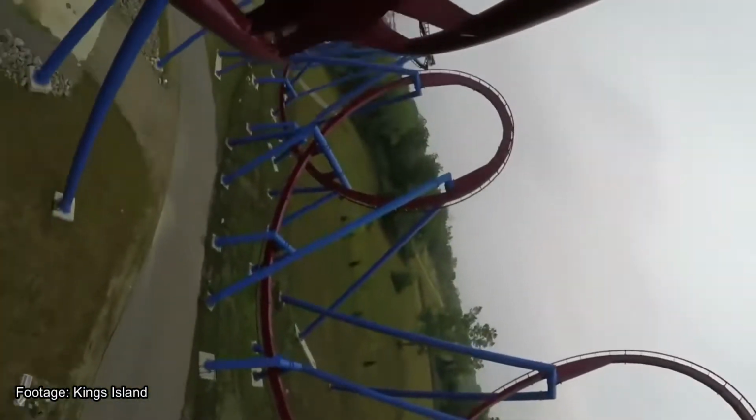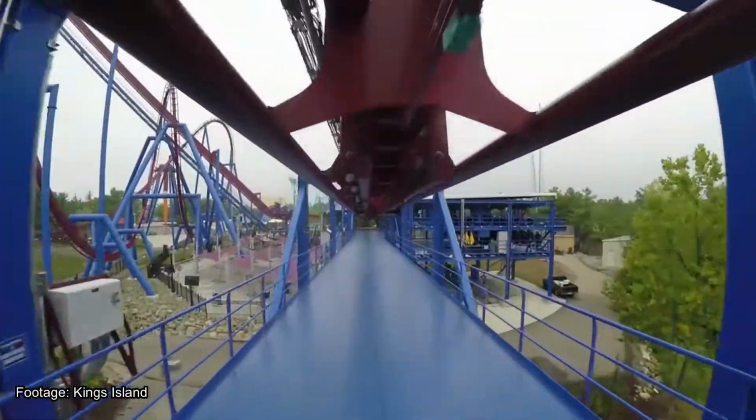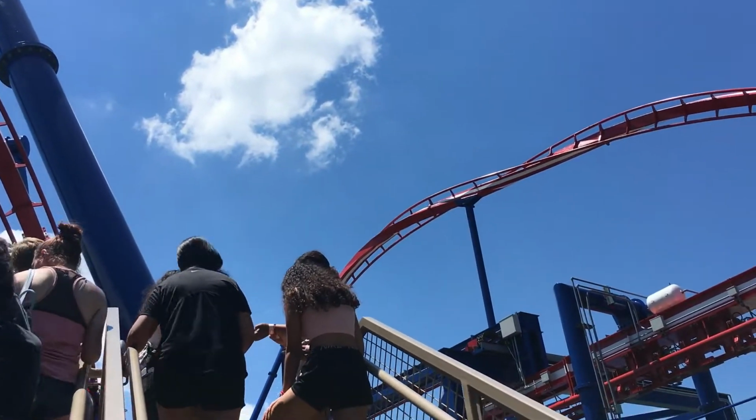So yeah, it's perfect. As for the color scheme, I'm going to give this roller coaster navy blue track with white supports. So yeah, there you have it. That's Valleyfair's new roller coaster. But that's not all I'm doing this season.